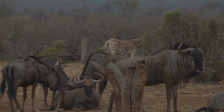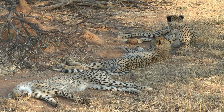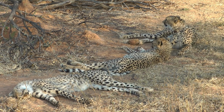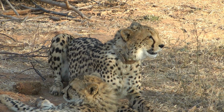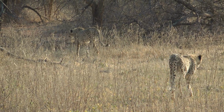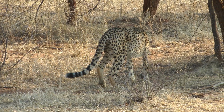It's time to say farewell to Madikwe and hello to Marakele with its beautiful mountainous backdrop. We've only been here a few minutes and we've already found this group of 4 cheetahs, a mother and 3 sons. The mother appears to have a dislocated knee, but still seems well fed, so the local rangers will keep an eye on her over the coming weeks.